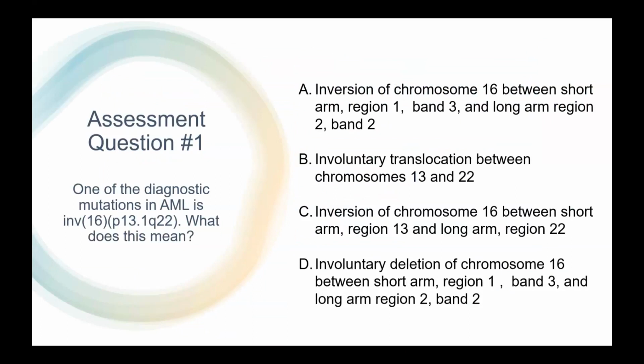So moving into my first question, we talked about naming some of the mutations a little bit. One of the diagnostic mutations in acute myeloid leukemia is this lovely slur of numbers and letters right here. What does that mean given these 4 options?